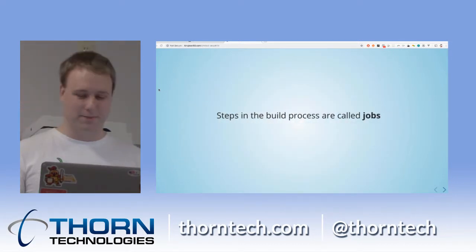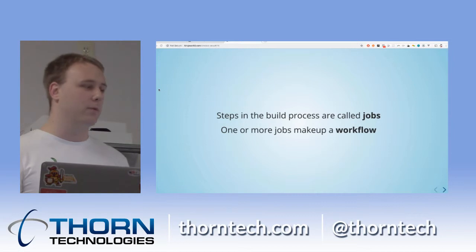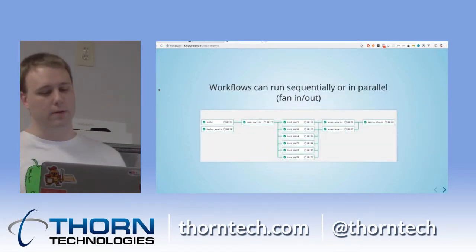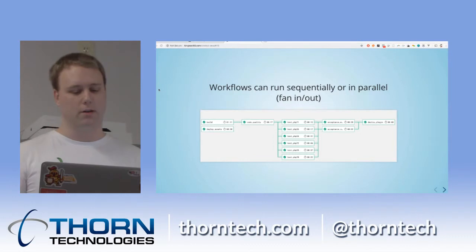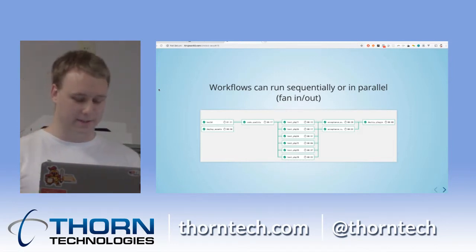First, we should clarify some jargon that they use. Steps in a build process in CircleCI are called jobs, and then one or more jobs make up what's called a workflow. Workflows can be run sequentially or in parallel, so you can do things like fanning out and fanning in. Like Dan mentioned, you can split your logic and your tests. So you can run a couple of steps or a couple of jobs in your workflow, and then you can break it out into running all your tests at once concurrently. And then when those are all done, it does other types of tests in this diagram.